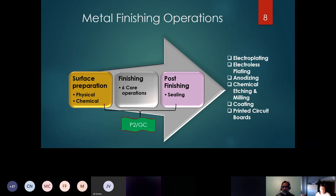And so here, the opportunities for pollution prevention are exactly in these 3 steps. This is a very concise, summarized way of putting everything, but the pollution prevention opportunities and green chemistry, we're going to find them right in these 3 steps. Next, please.